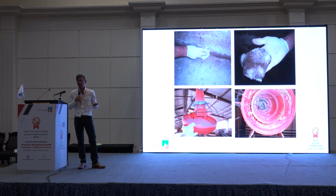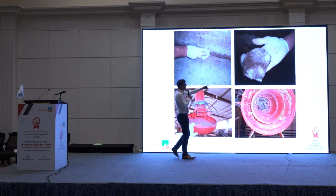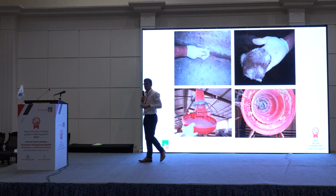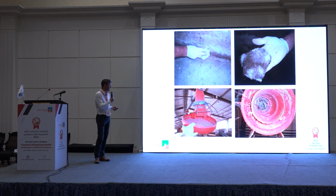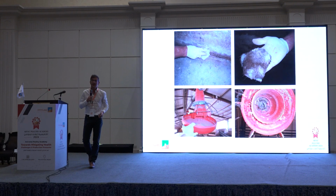Often you can find it, even after cleaning and disinfection, quite dirty. For example, using these sponges that you can also enrich for salmonella, so this is a good way to find salmonella if it will be present. This is in fact an example of poor cleaning and disinfection, of course.